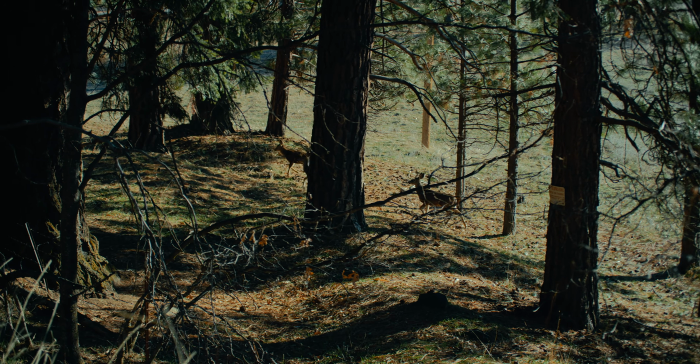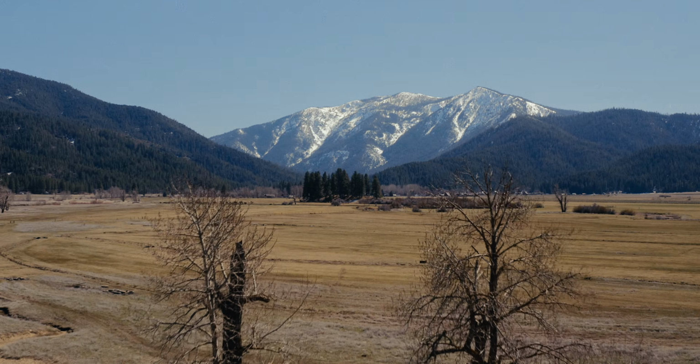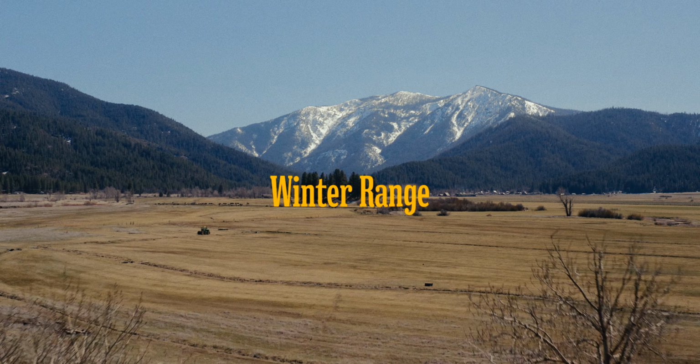That, and the deer are going to be really vulnerable to predation like wolves and lions in deep snow. Thus, they come down to the lower valleys. We call that winter range.